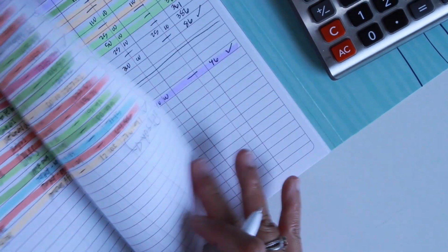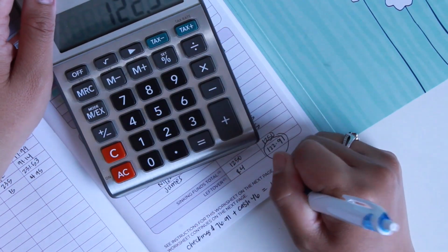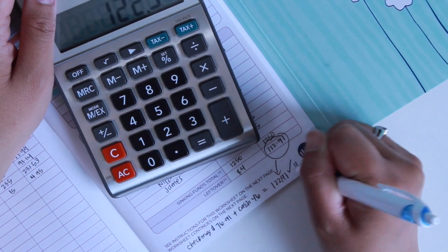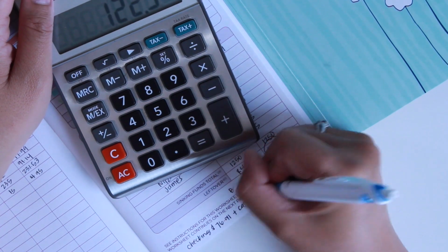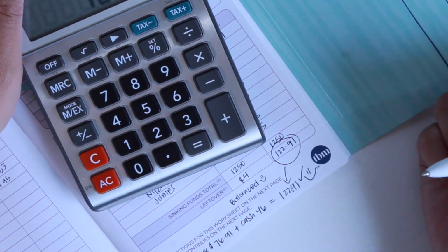So our savings bucket is the last category that needed to be totaled up, and then the next step, which is pretty much my final step, is to make sure that everything added up or balanced out against what we have in our checking account and our cash on hand.